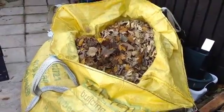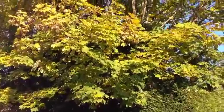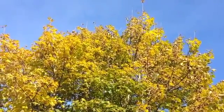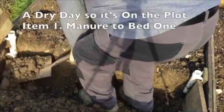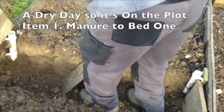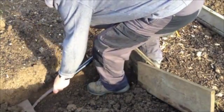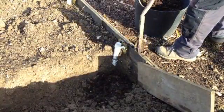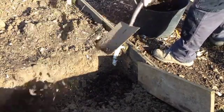These are the leaves collected from my own garden, which have all come from this tree up here, which has still got plenty left to shed. Not wanting the kerfuffle I had last time over doing a plan, I've drawn out a list which I've divided into two, of dry days and wet days. I started this with my usual method of digging a trench and then filling it with manure and covering it over with the next trench.